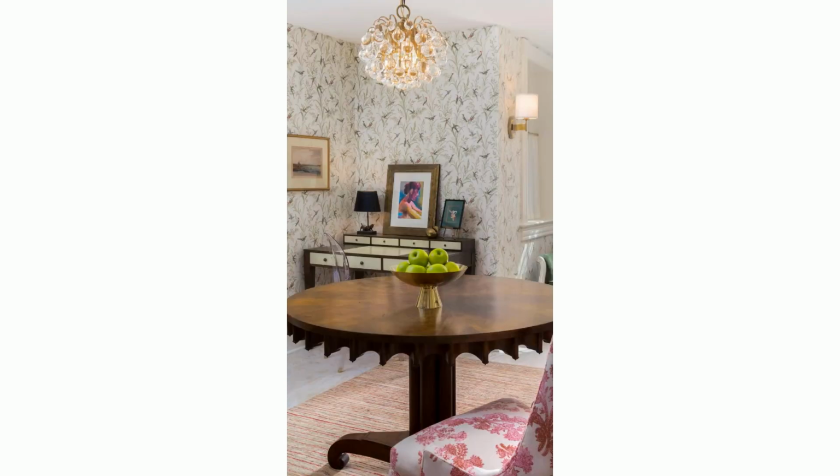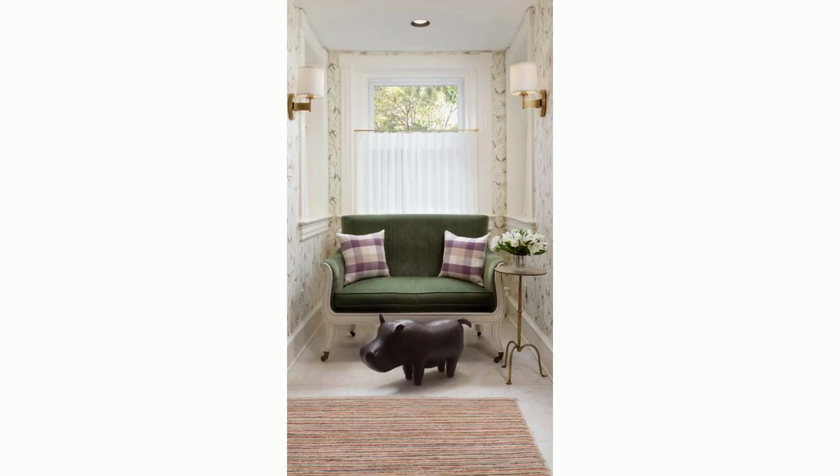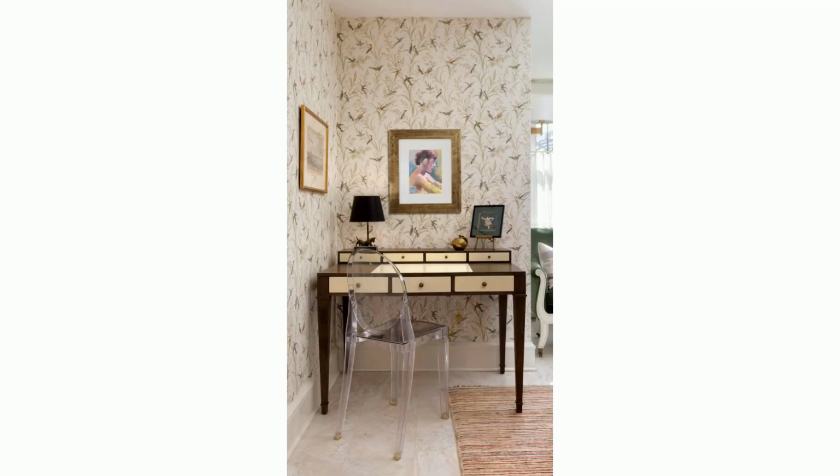The wallpaper is by Thibaut. We put in a stripy Gabay rug. The dining table is by Jonathan Charles. The fabric on the two dining chairs is Duralee. The little settee, oh, isn't that such a cute settee? That is by Julian Chichester. And we put a little writing desk in the corner, also by Julian Chichester.